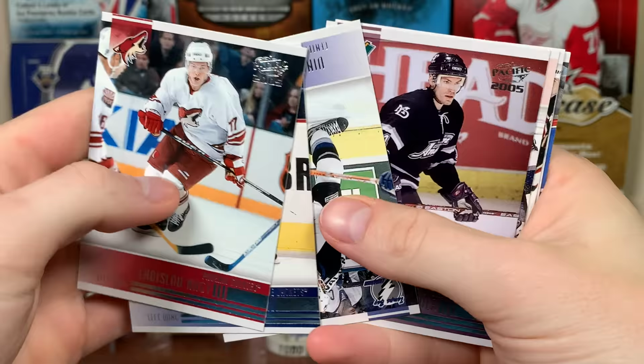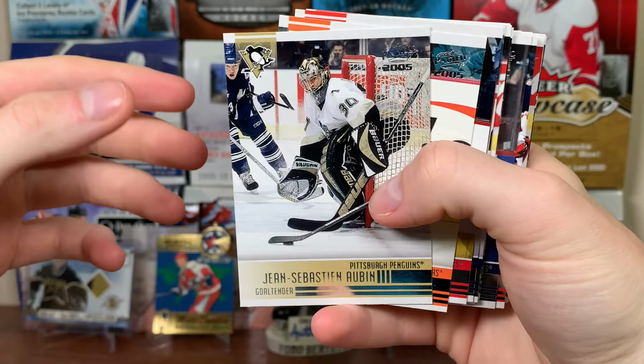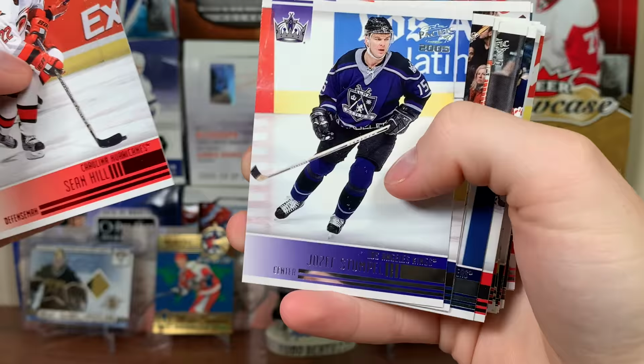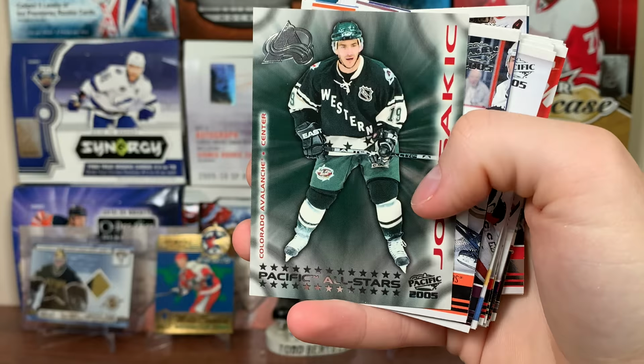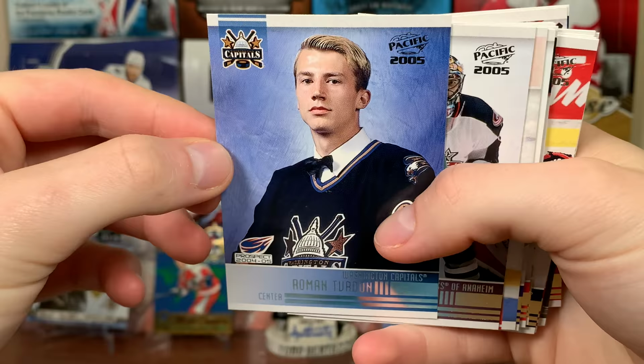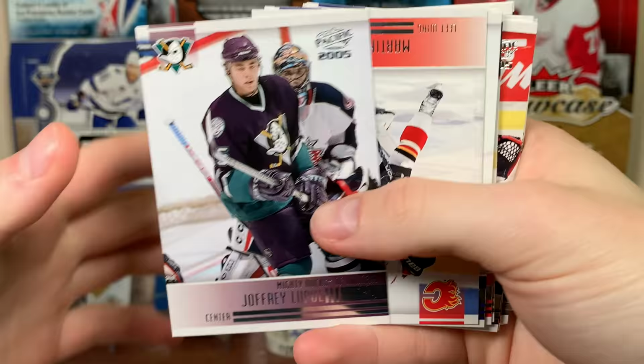Okay, and there's Chara, still on the Sens there. Wow. Okay, J.S. Aubin. Very interesting stuff here. Rick DiPietro. There's Sean Hill, red. Sean Hill, red. There's Matt again. John Grahame. Oh, another insert here. Oh, that's cool. Pacific All-Stars. Joe Sakic. It'll go well with the three of these. Okay, Roman Turek. Turd on. Turd off. All right. We got a red.